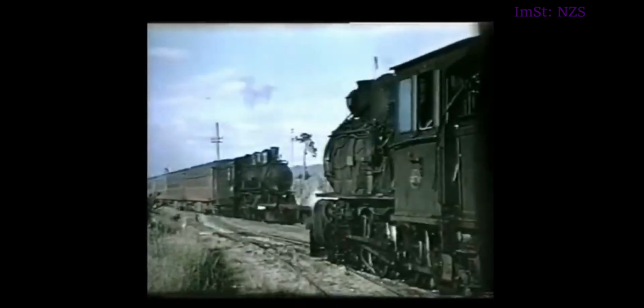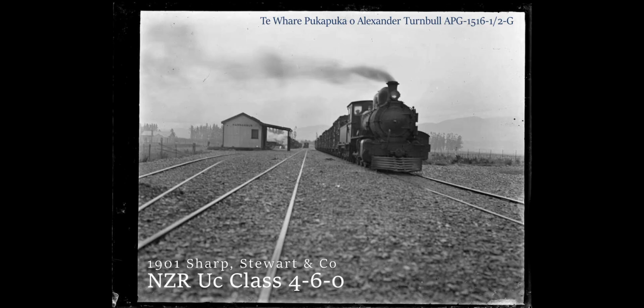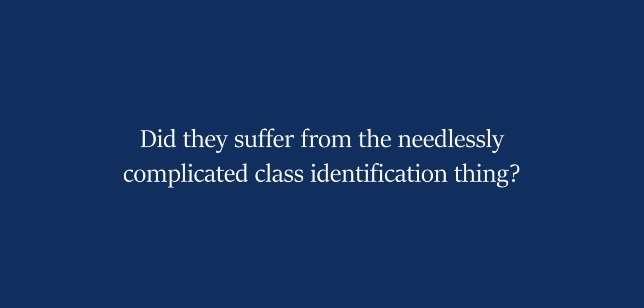Firstly, there's a whole heap of footage, so that makes a separate episode for the 1901s worthwhile. Secondly, there's a heap of photographs from the NZRLS archives. Thirdly, of course, they, along with the 1901s from Sharp Stewart, represent the pinnacle of specialist passenger locomotives in New Zealand. Did they suffer from that needless class identification thing?